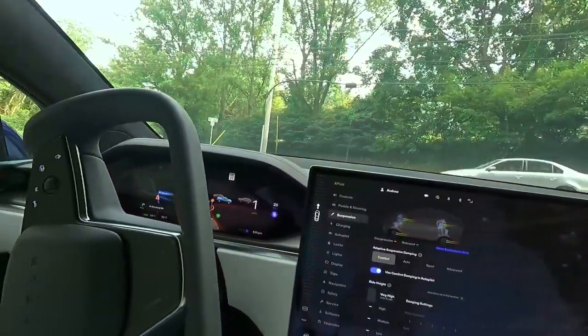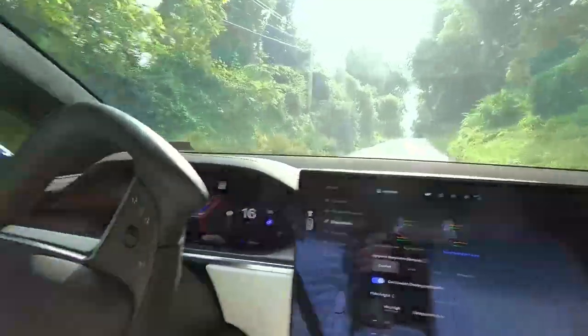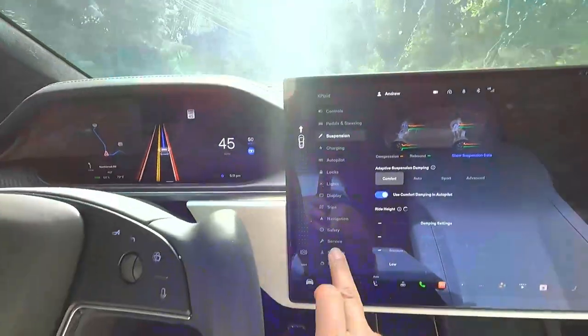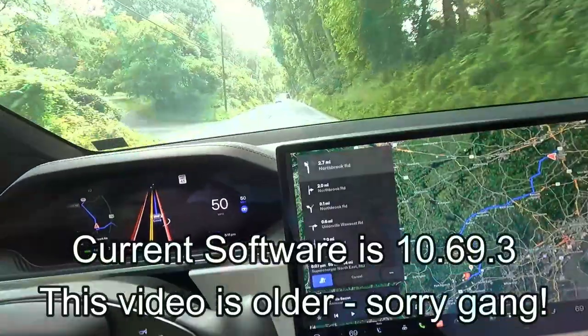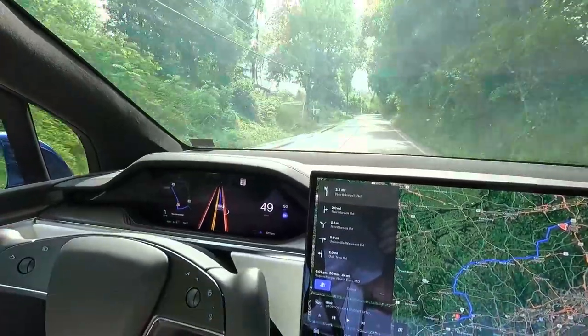Okay, here is a very, holy fudge, challenging intersection. And it kind of did it seamlessly. That's pretty cool. And it's picking up the pace. For those of you wondering, we are on software version 12.2. Well, 10.12.2. And it actually drives really nice.